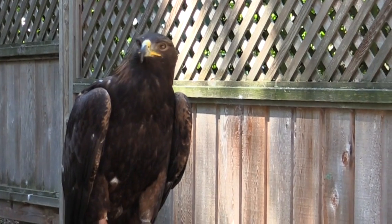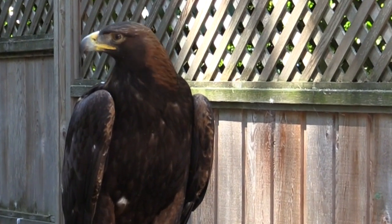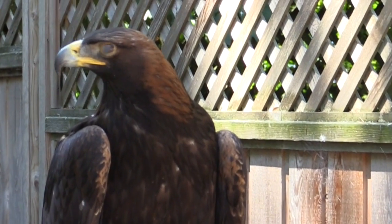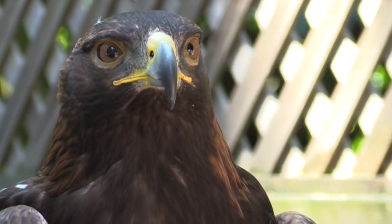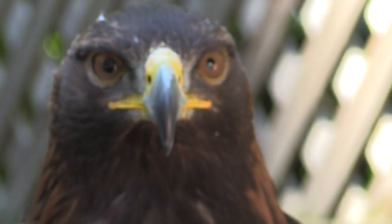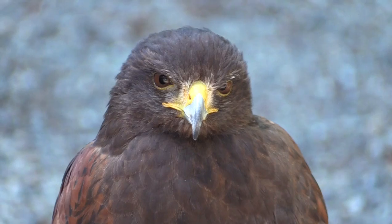What do you think? He is one of our golden eagles. Isn't he lovely? He is 3 years old. So when he's flying, you will notice that he still has white wrist patches. And he still has a white tail band. Any other questions about any of the eagles?